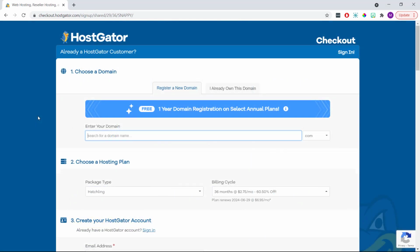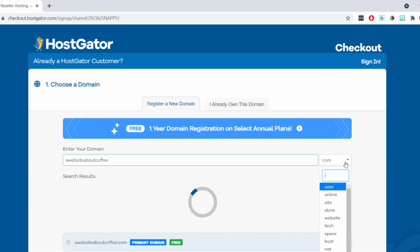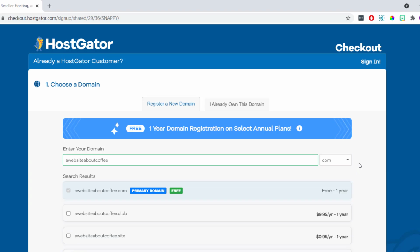That's going to bring us here, and this is where we're going to register the domain name for our new website. So we just need to type the domain we're wanting to register into this box at the top. And for my example, I'm going to type a website about coffee. And then on the right, we can choose our domain extension. And I'm going to choose .com, which means the domain name I'm registering in this example is a website about coffee.com. Then as long as the domain's available, it's going to say primary domain here. But if it comes up and says the domain is not available, unfortunately we'll need to choose something else.